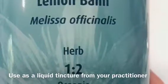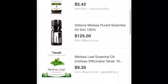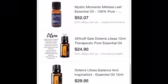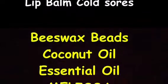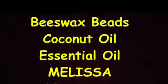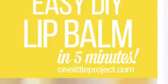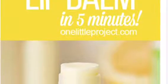Now, if you're trying to buy the lemon balm as an essential oil, remember it's the most expensive oil, or one of the most expensive. So don't get confused with an infused oil, because you can make your own lip balm cold sore cream. There's three simple ingredients you can mix together, and I'm going to add a link to a video of how to make your own lip balm. Very simple, very easy.